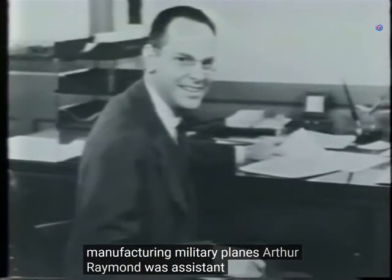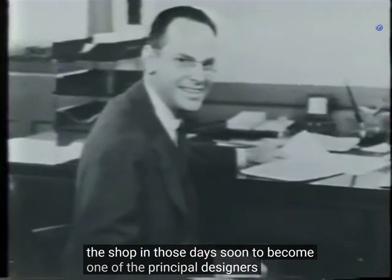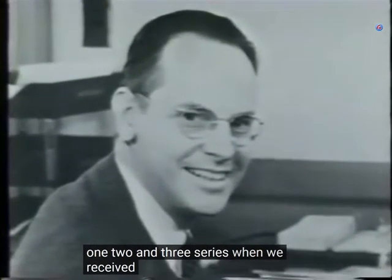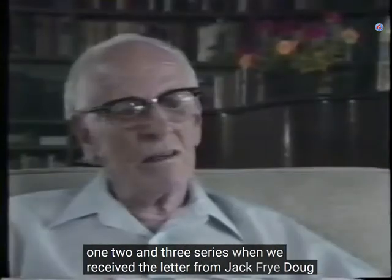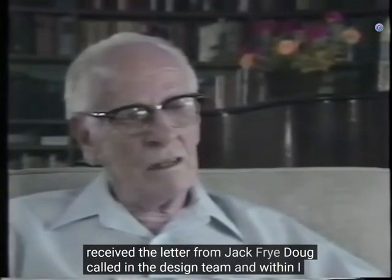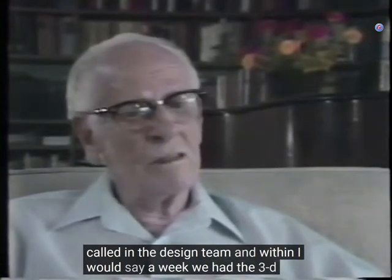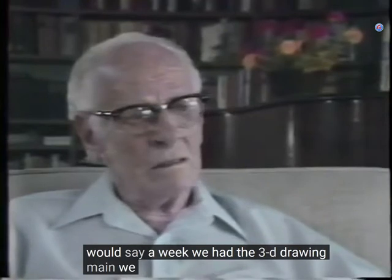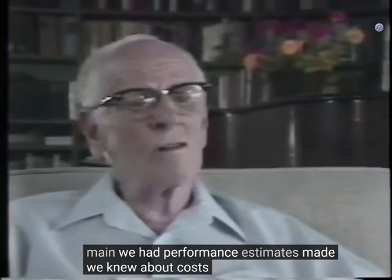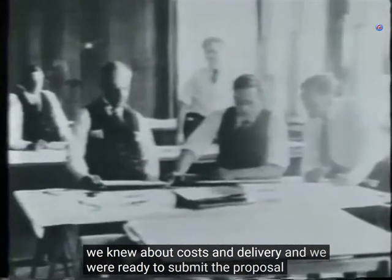Arthur Raymond was assistant chief engineer in the shop in those days, soon to become one of the principal designers of the DC-1, 2, and 3 series. When we received the letter from Jack Fry, Doug called in the design team, and within, I would say, a week, we had the 3-view drawing made. We had performance estimates made. We knew about cost and delivery, and we were ready to submit the proposal.